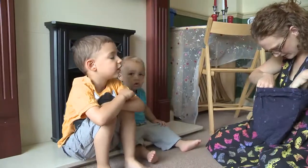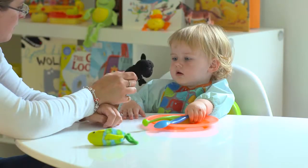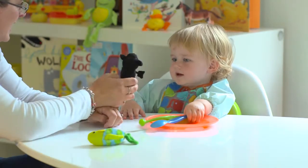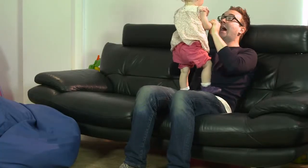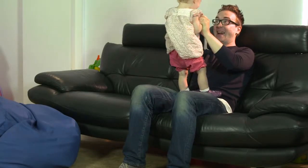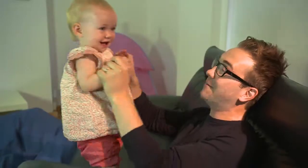Children will love it if you adapt songs and put their names in, or make up funny rhymes. One for little Emily who lives down the lane. You'll soon build up a little store of rhymes and songs personal to you and your child that you can share and enjoy.